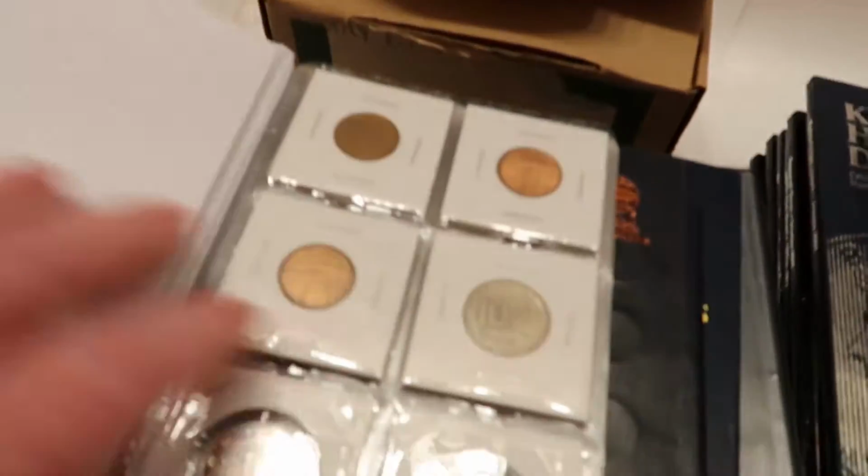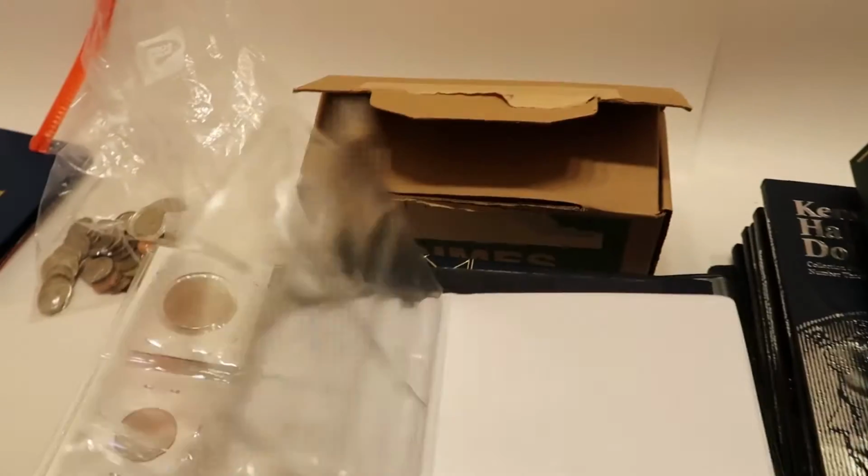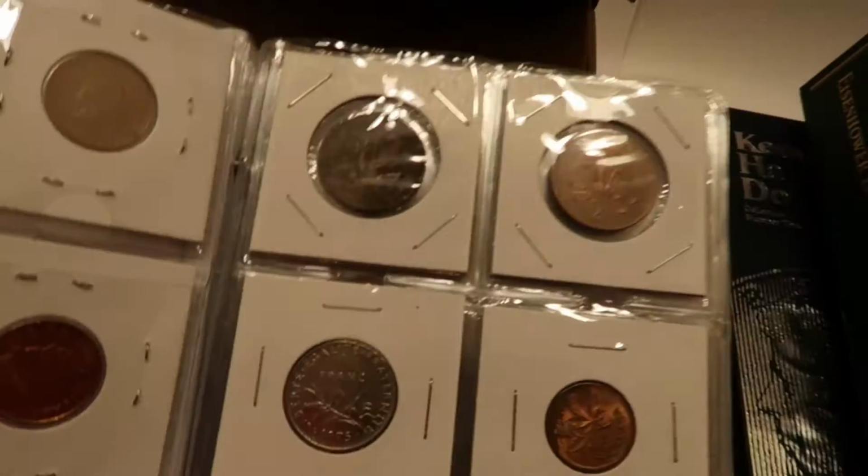All right, I really have no idea what's in this. I guess foreign coins. I haven't looked through this stuff in a while, so just a couple foreign coins, it looks like. Yeah, nothing really valuable or anything in there.